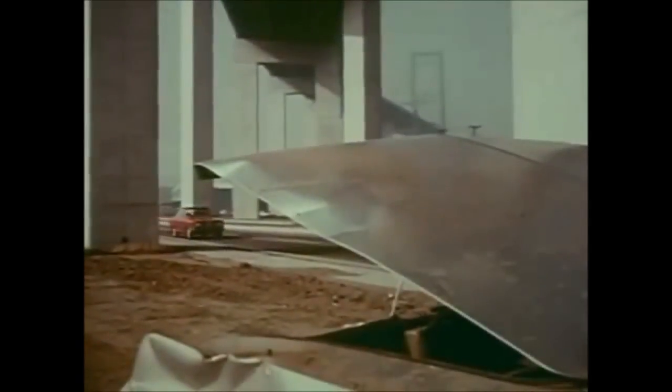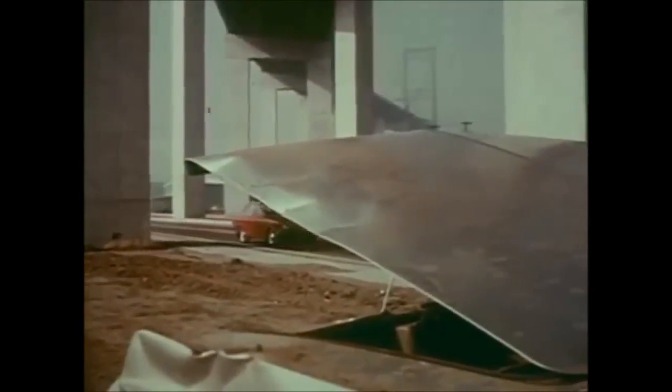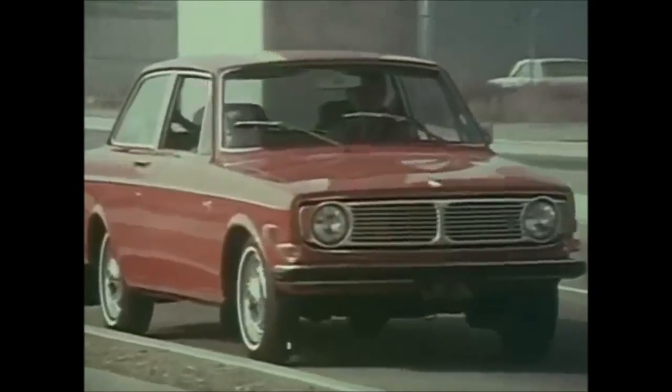We can't guarantee exactly how long you can drive a Volvo before it quits on you. But we do know that 9 out of every 10 Volvos registered here in the last 11 years are still on the road. Of course, so are a lot of other cars. But the Volvos are still being driven.